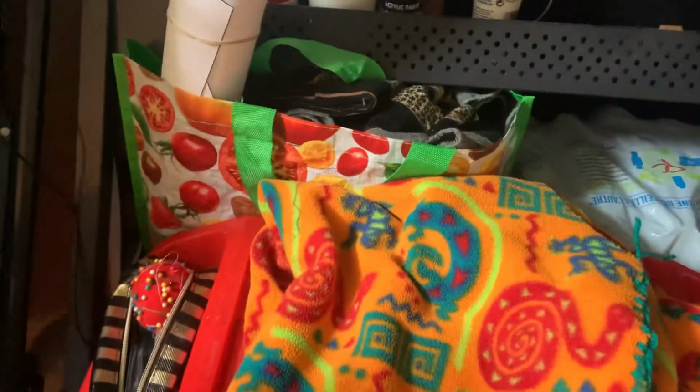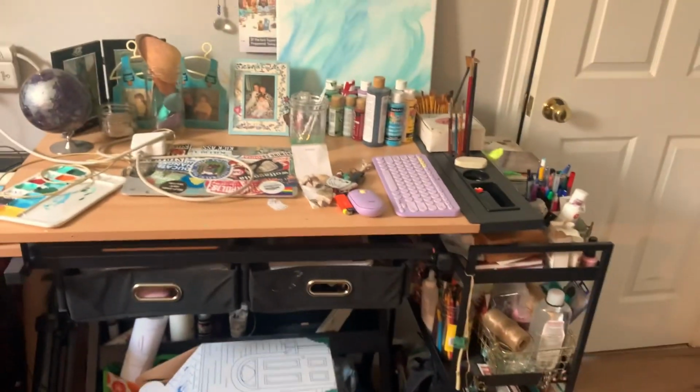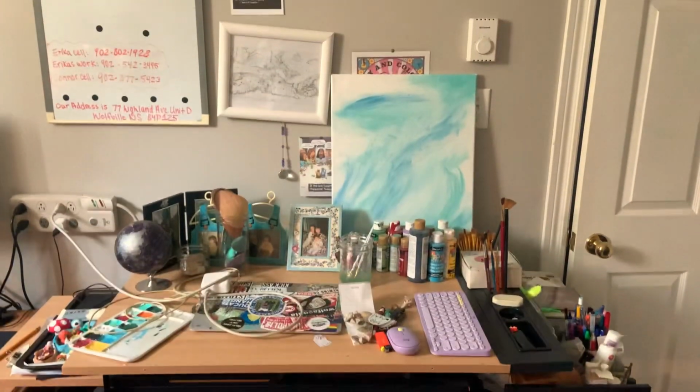This is basically my chaotic craft corner, which one day I will organize. I say I'm going to organize it every day and then I just keep crafting and don't, but it's kind of getting out of hand.